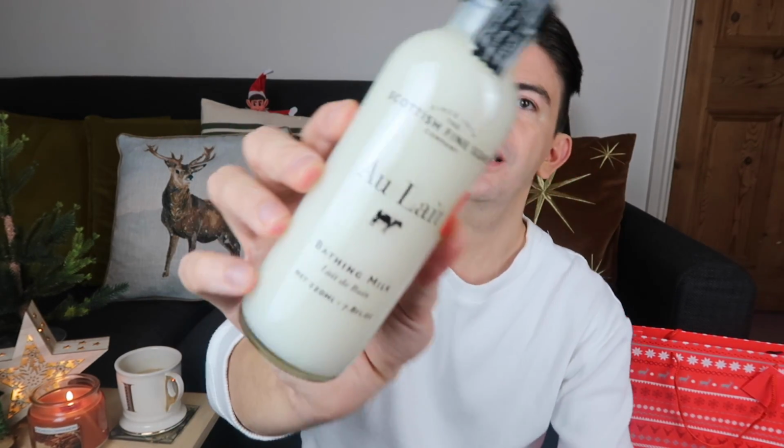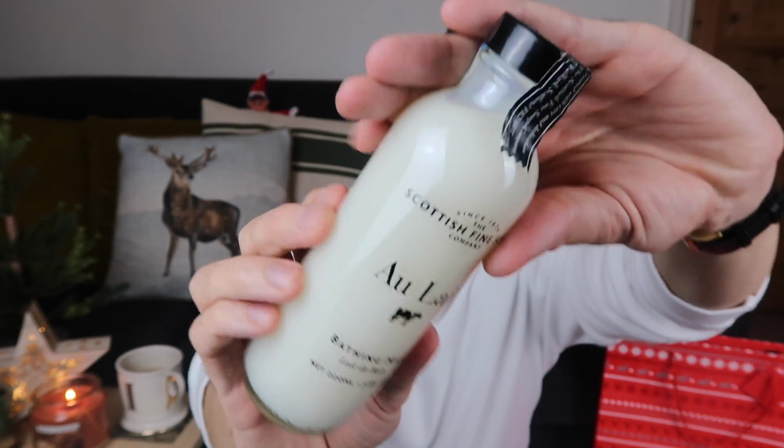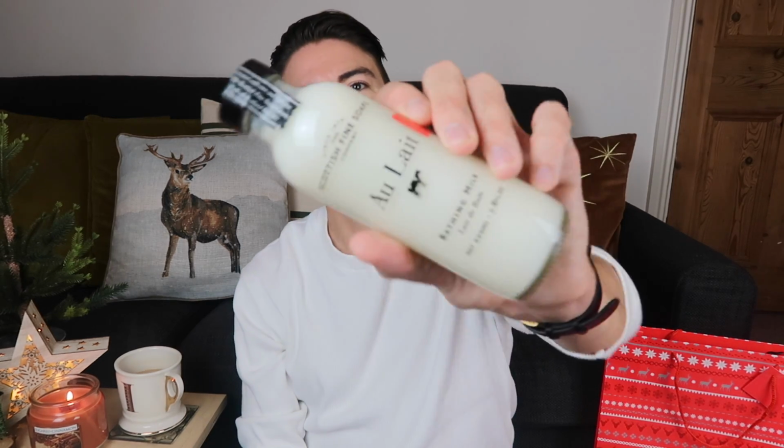And this one is from Scottish Fine Soaps. It's just Olay bathing milk. So again, a nice little stocking filler. This was £2. I'm not sure how much this would be in store. I'm not sure how much of a bargain this one is, but still a nice present. Comes from a charity shop, so all good. So I wanted to include that. But I saw loads and loads of really nice boxed gift sets in charity shops. A lot of the time, these are the things that people will pass on if they don't necessarily use the product. So it's good to keep your eyes peeled for those, because a gift set obviously makes a nice gift.